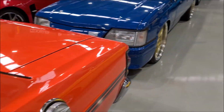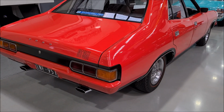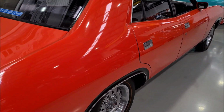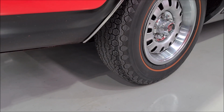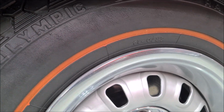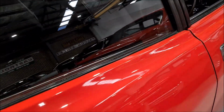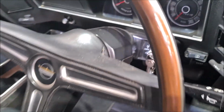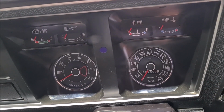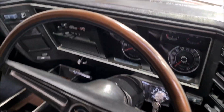Now, wait for this one. Turn around. Holy cow. You're not going to believe it, but this is an original paint, original trim, 27,000 kilometre car. And look at this. Still on the original tyres. Unbelievable. Olympic ER70 R14. Wow. Let's have a look at the mileage. 27,800 kilometres. That is not a mistake. And look at this, no option car, not even a radio.